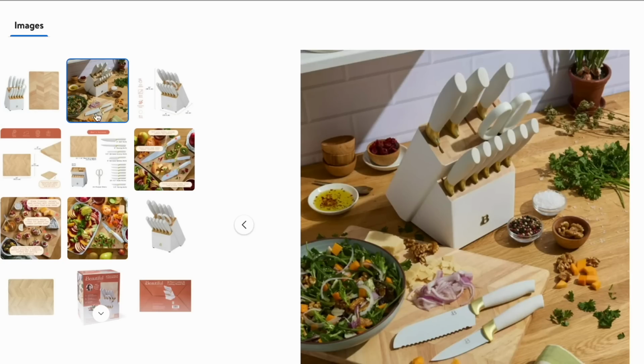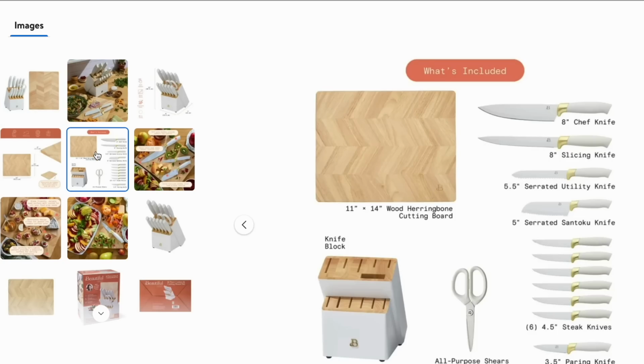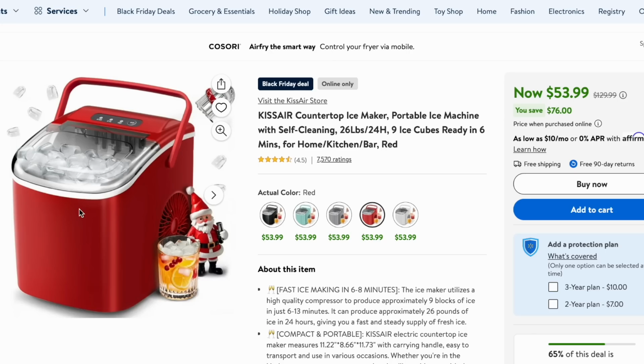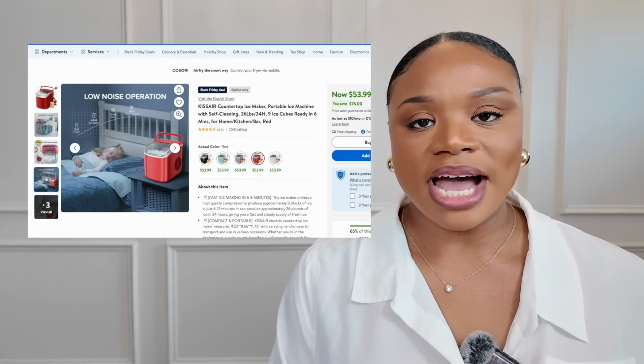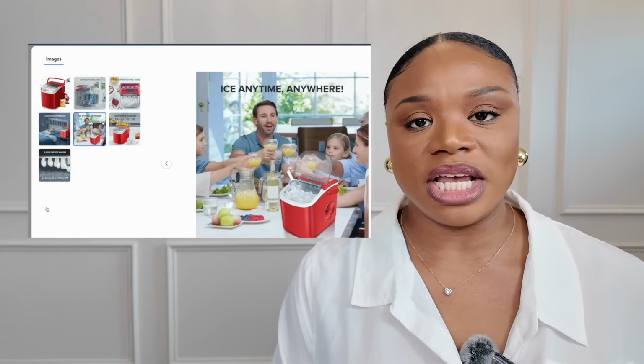Again, a great price for a knife set. And the fact that it comes with a cutting board is just a bonus. And then the color of it, it just looks so chic and so modern. Love it. And then I also found a counter ice maker. You might have seen some of these going viral on TikTok or whatever. Everyone is into the ice makers, but these are ones that you just set on your counter.